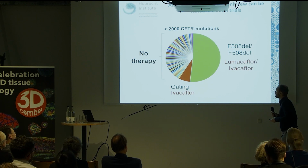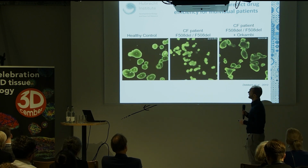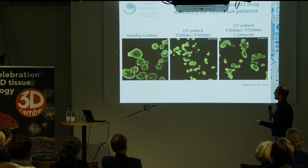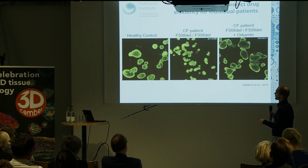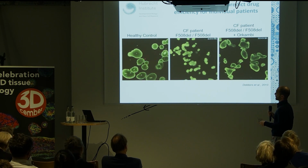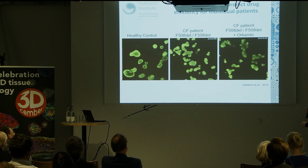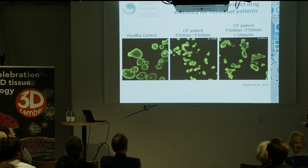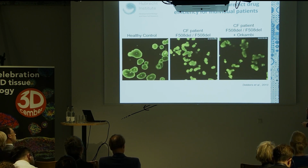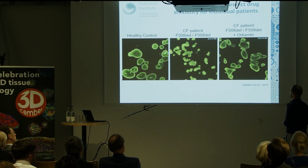And to do so, we are using this beautiful rectal organoid swelling assay. So essentially, these are rectal organoids. On the left side, that would be a healthy control. You expose them to forskolin, and in response, these organoids start to swell. If you now look at the same process in a cystic fibrosis patient, you can see that these organoids hardly swell at all. Now, when you treat this patient with a drug combination that can specifically restore the function of CFTR in this patient, you can see that the swelling in these organoids is restored.